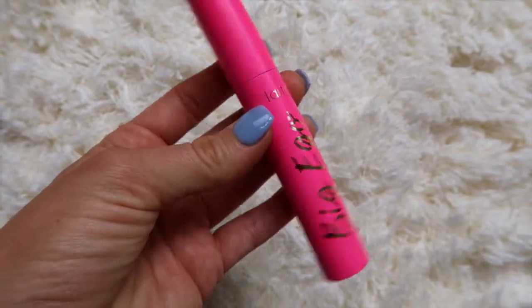It is very natural, I would say. It's not super, super, you know what I mean? But do you see this color? First of all, I do love the brand Tarte because they've always been the OGs in vegan, cruelty-free, and more organic ingredients. So I have always loved Tarte.